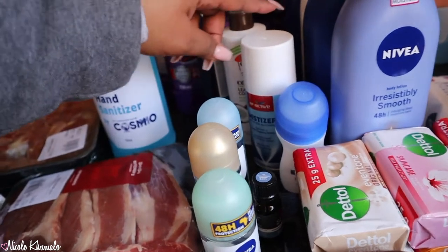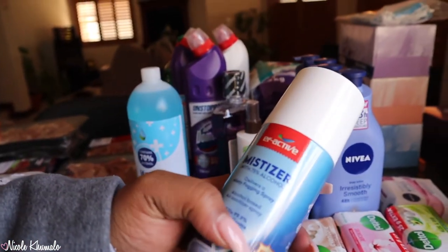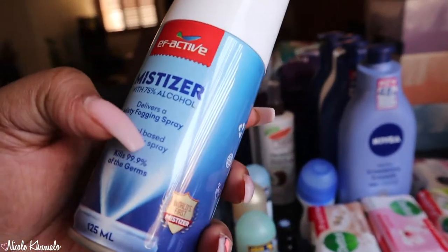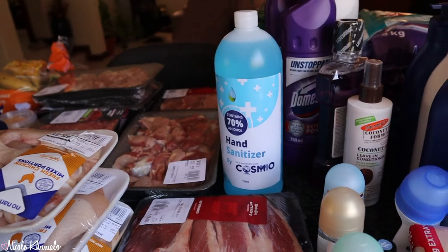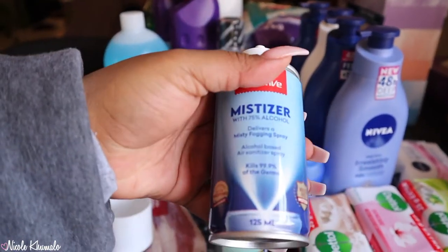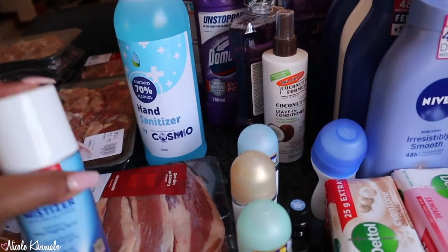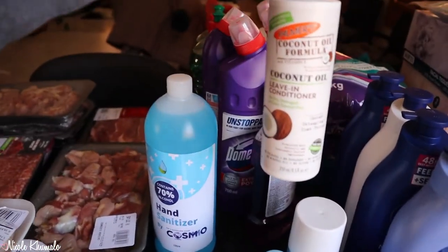We got a Dove roll-on. We got this air moisturizer. We thought it was a normal sanitizer, but it was only R28. And it's like the one that's used in the car to clean the air con. Let me show you actually, in case you don't know what I'm talking about. But yeah, you just pull this down and then it shoots out sanitizer and it kind of cleans the air. So we got one of those.